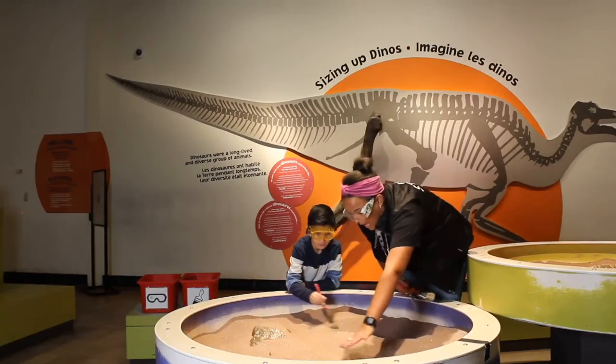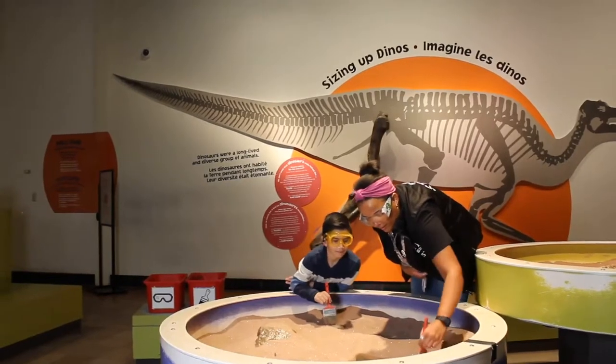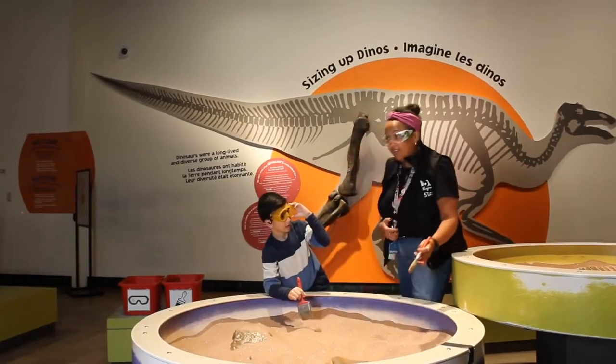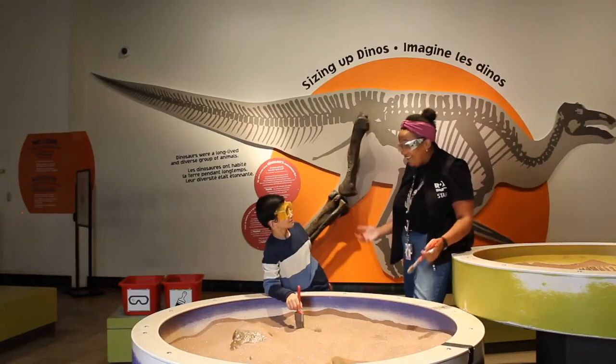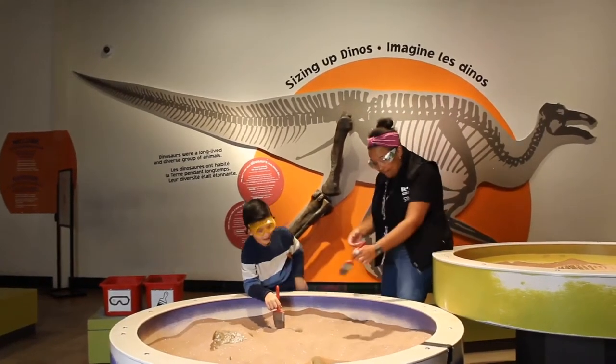This must be the head right here. You can see the nose, the eye would have been up here. And now this dinosaur that we found together, this is the king of the dinosaurs. Do you know who the king of the dinosaurs is? T-Rex. That is a T-Rex as well. Yeah. But you're dating. Maybe you'll find more.